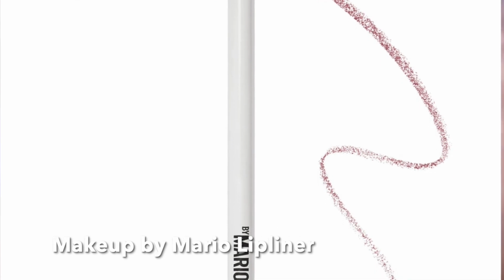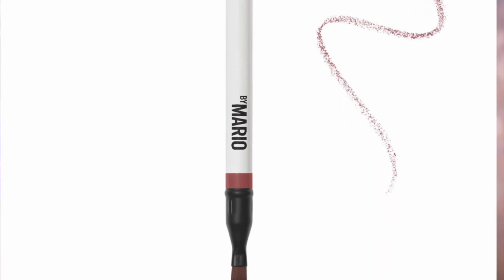And this lip liner that I am wearing today is in the color, I think, Hue. Yes, in the color Hue. A little bit darker than the lipstick would come out. They are so beautifully matched. I think it's awesome.